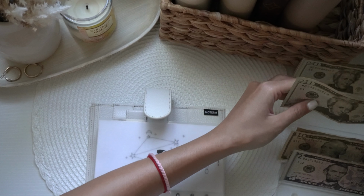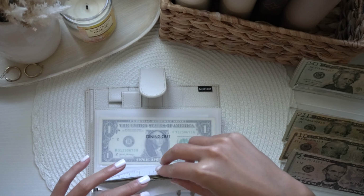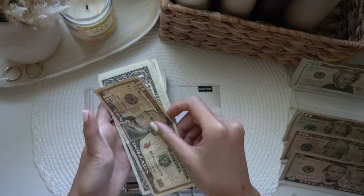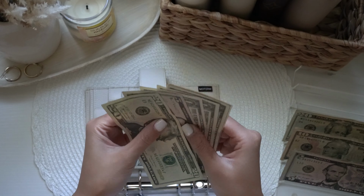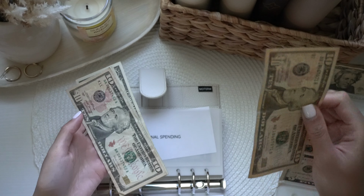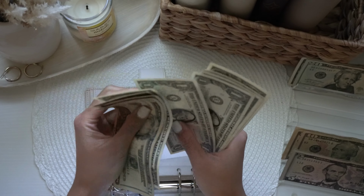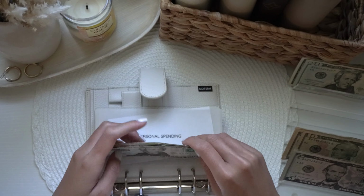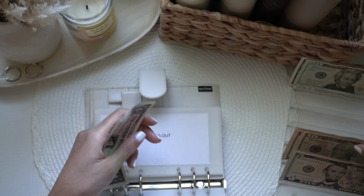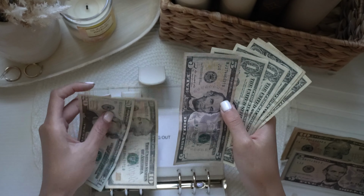So that's gonna go here. So personal spending is getting $10, and this is for dining out. So personal spending is also getting another 20 from the savings challenge. So now it has 20, 30, 31, 2, 3, 4, 5, 6, 7, 8, 38. So dining out is getting 10 from the budgeting, and then the rest from the rollover from my wallet.